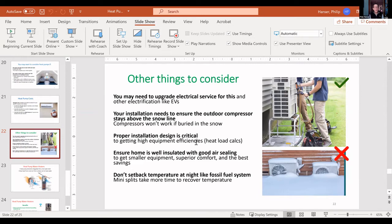Other things you may need to consider. Everybody has a certain level of electrical service. Some of the older homes have 100 amp service. If you're going to retrofit your entire home, you may need to go to a 200 amp service. If you've got an EV already and you've got a level 2 charger, the chances are you've already increased the size of your electrical service. And so this won't be an issue if you're going to put in whole house air source heat pumps.